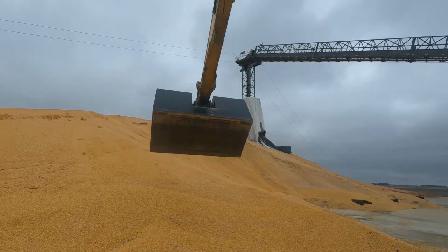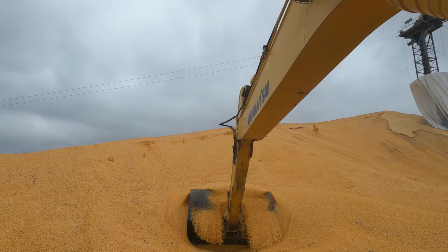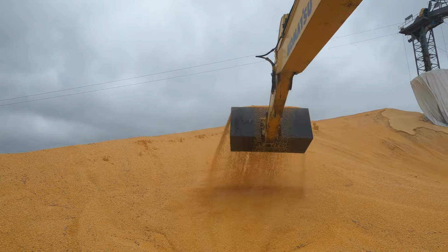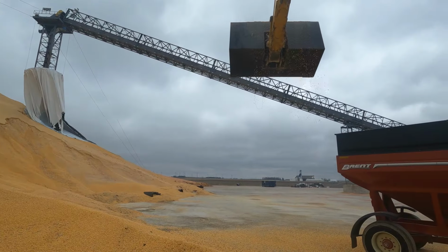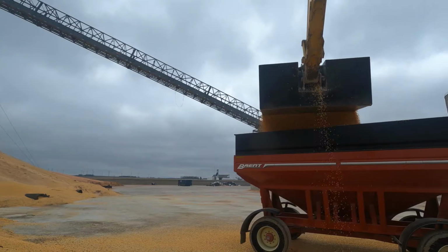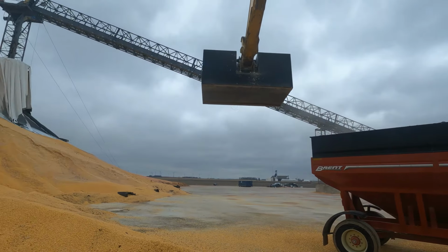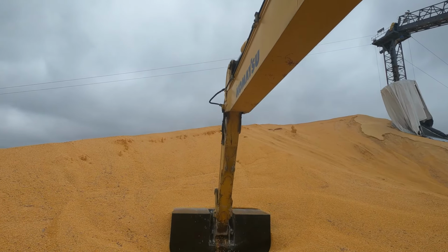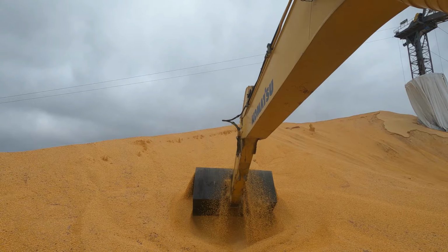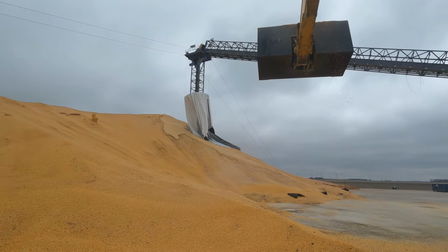I've had some comments that the bucket should be bigger, and that would be nice. But that would take a bigger excavator, and then I'd be waiting. So for now, I guess we're just gonna keep doing what we're doing. It is a lot of swinging, but for now we're making it work.